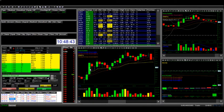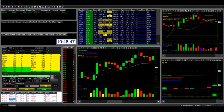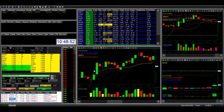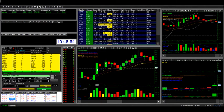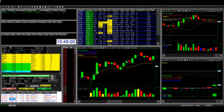Someone in my comments told me about adding the triangles here so you guys can get a better idea of where I bought and sold. So hopefully this shows you better. The green arrow is kind of hard to see. It's right here, and then the red arrow is right here.